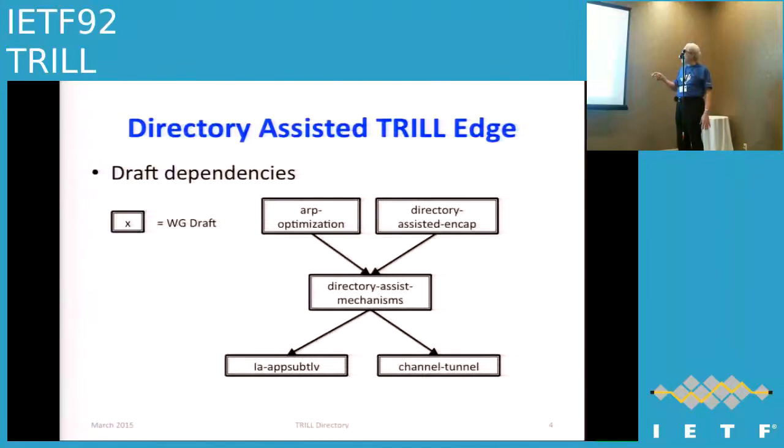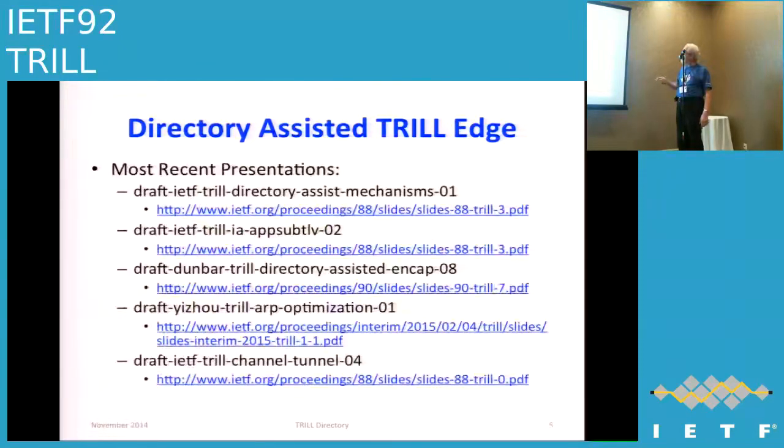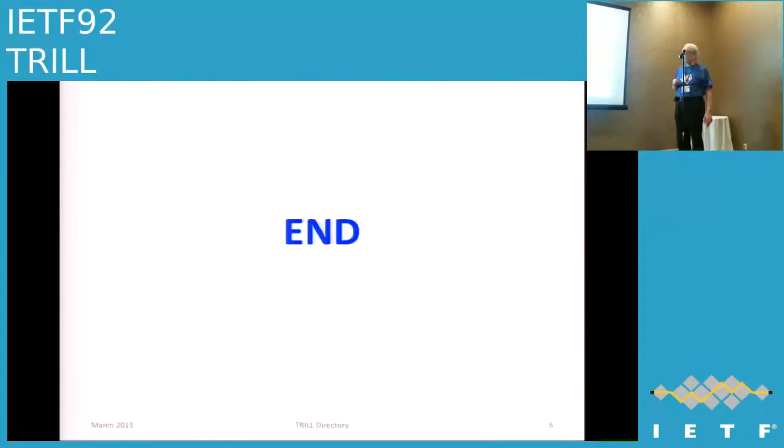Once you have the directory working, then you can build things on top of it, like ARP optimization or directory-assisted encapsulation. The double border means a different thing. These are not all being publication requested right now. This just means these are all working group drafts. And I think we should request publication quite soon on these three at the bottom. I think a little more work is needed on these ones at the top. The same thing, these are recent presentations if you want to see more slides. Next slide. And that's it for that.